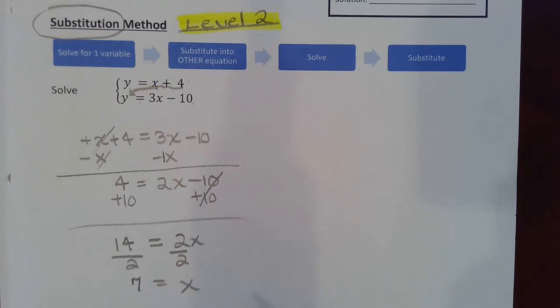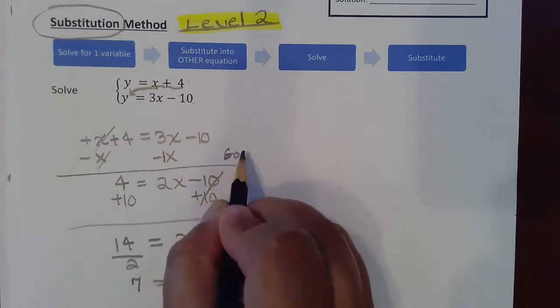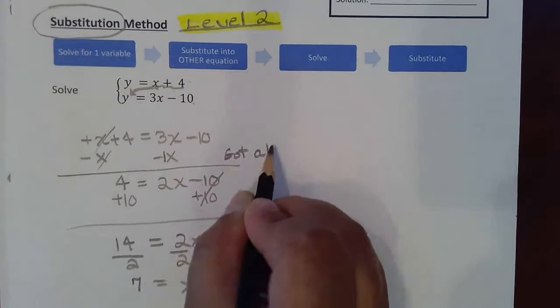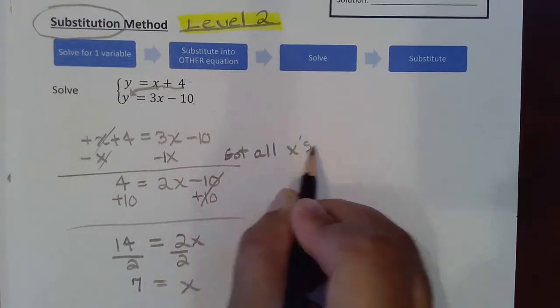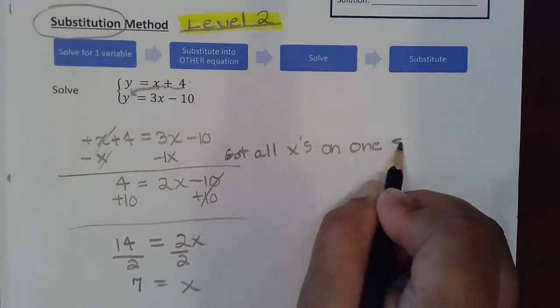Okay, so let's go over these steps. First, I got all x's on one side. These are the specific steps that I did.